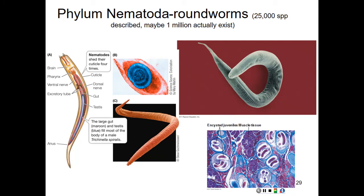But let's talk about a big group, the nematodes. So when it comes to big, nematodes themselves are usually pretty little, but the group is big.